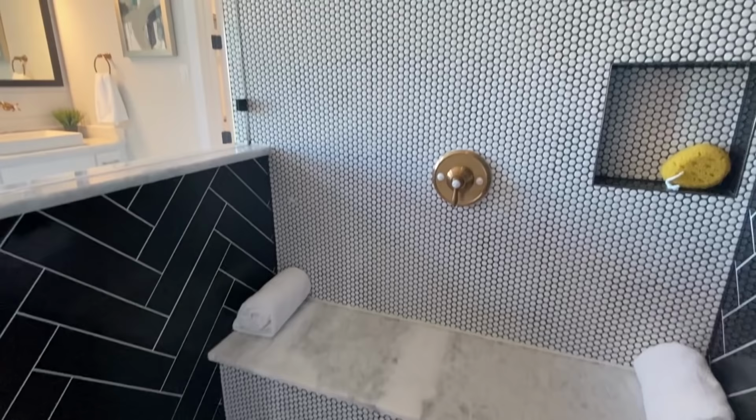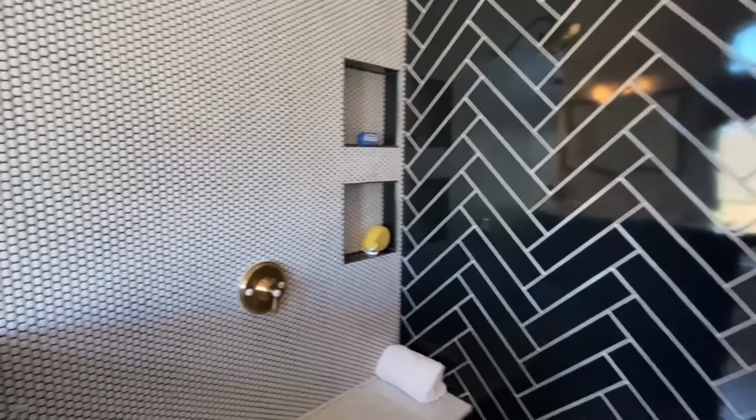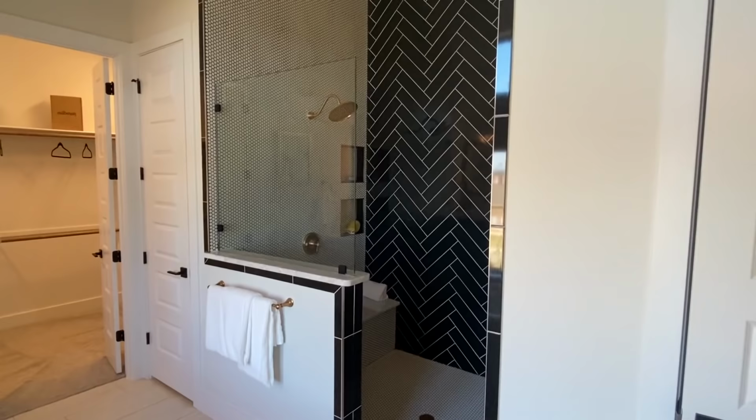One thing I will say is I don't know if the video will do it justice, but it is so wide right here. I wish I had a way to show you just how wide it is. Maybe you can see it. Let me step back. Yeah, maybe you can tell from the video, but that's an 8-foot door, okay? And then you can tell just how big this shower is, how high it goes up.